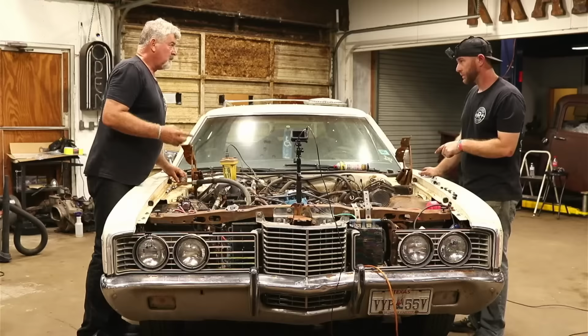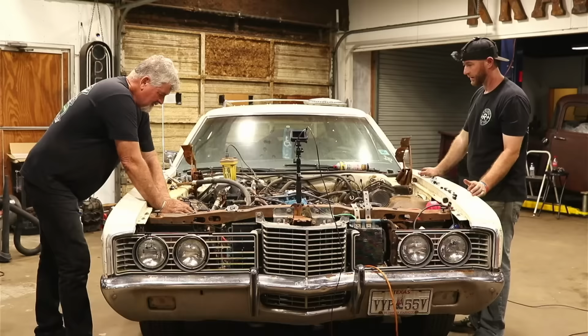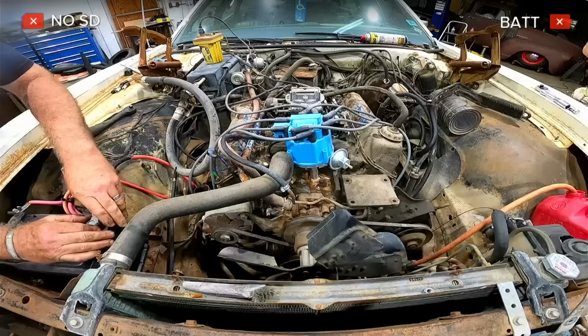So we've also got oil in these cylinders now. I'm going to say that battery is going to be toast, so let's just go ahead and pull it off and put a new battery on there. I don't know if it'll try with the ignition switch. We can try it, but we'll probably have to jump it.